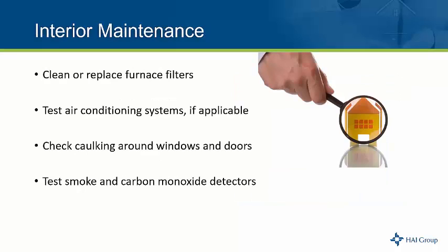Let's talk a little bit about interior maintenance. Here are some interior maintenance areas to consider during this time as well. You want to clean or replace your furnace filters. This is going to help with increasing its efficiency.